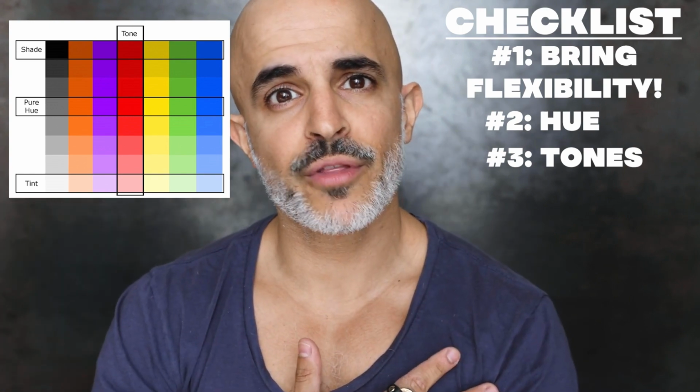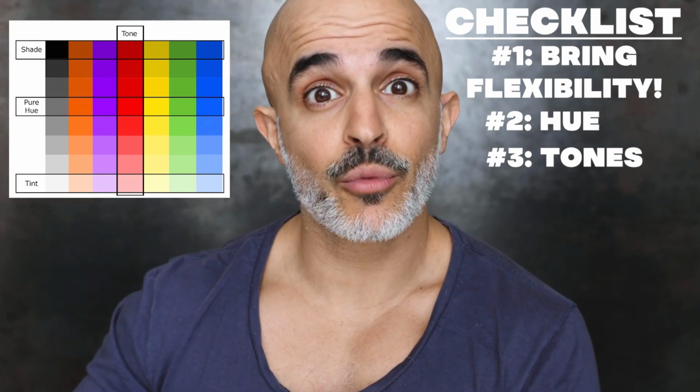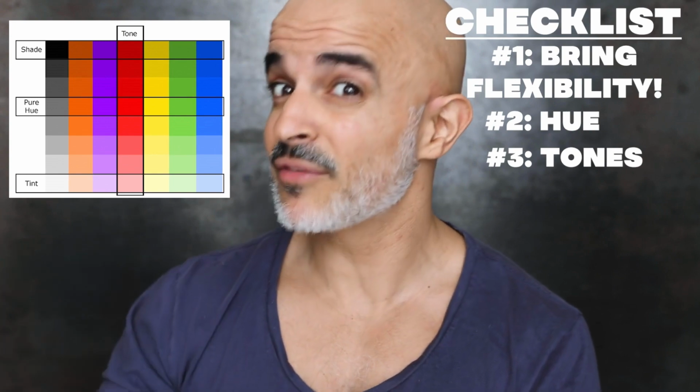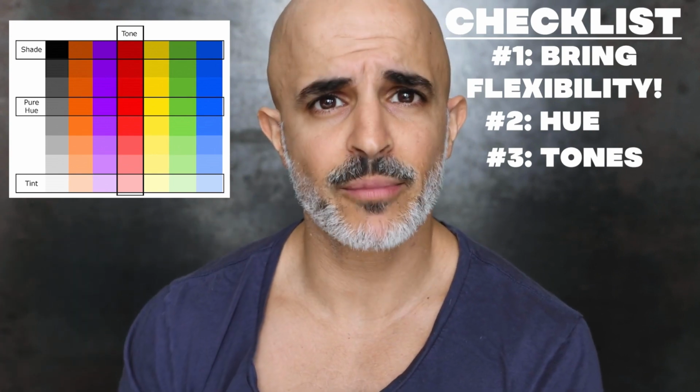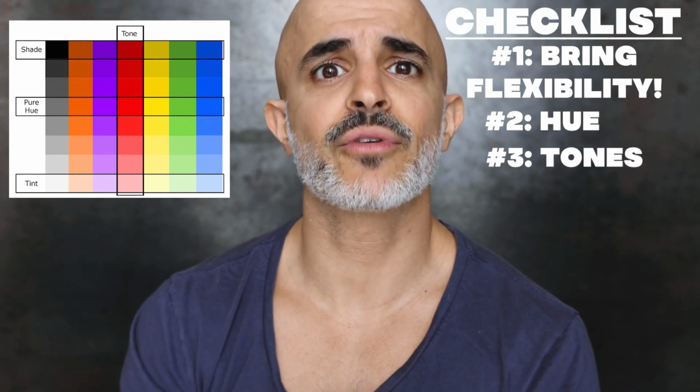Dusty hues for more theatrical shots, vibrant hues for more commercial or upbeat looks. You can still have an upbeat theatrical shot, in which case you will want a little bit more vibrancy from your colors to give you that energy and pop.